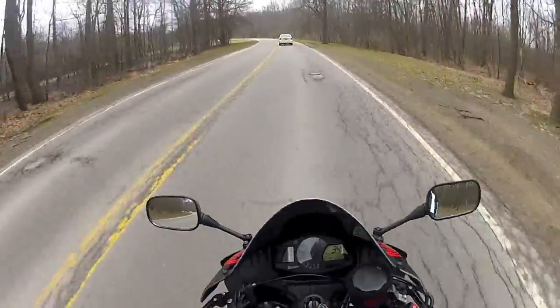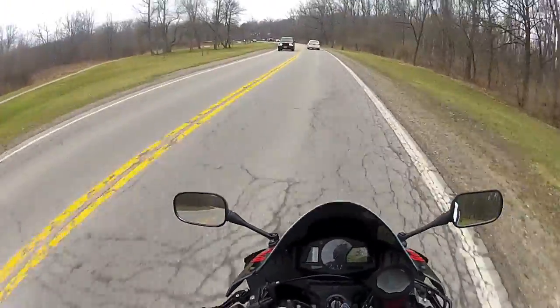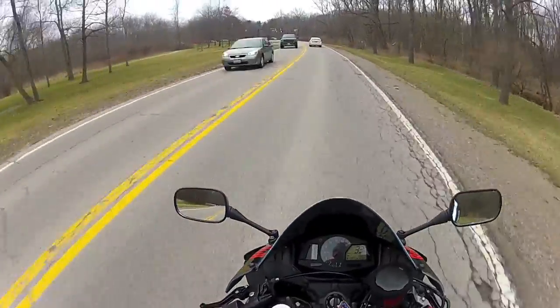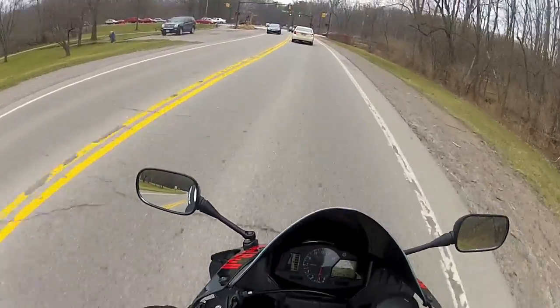I get a lot of comments where people say, oh man, you need to step up your game and get the liter bike, that the liter bike is better because it has better torque down low, as far as lowering the RPMs, and that's good for riding on the street.